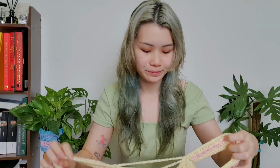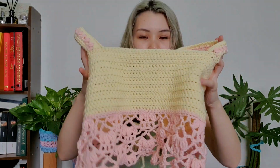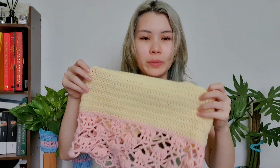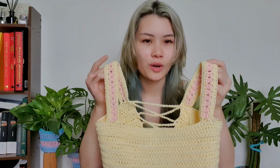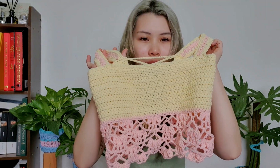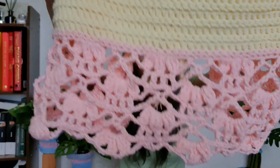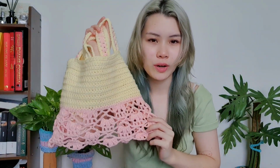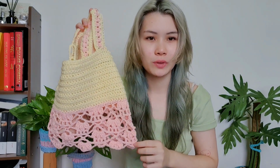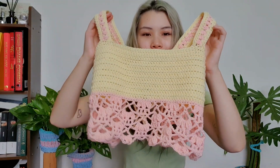So I thought I would try something new. I always just start with a chain and then see what happens. I made the top yellow bit, which was just some half double crochet, and then I tried the pink together with it at the bottom and I thought it turned out quite nice. I did a little lace pattern on the bottom, which I found on Pinterest, I think. It's new because I've not tried any lace patterns for my crochet projects yet, and I think it turned out quite nice and I like the color combination.